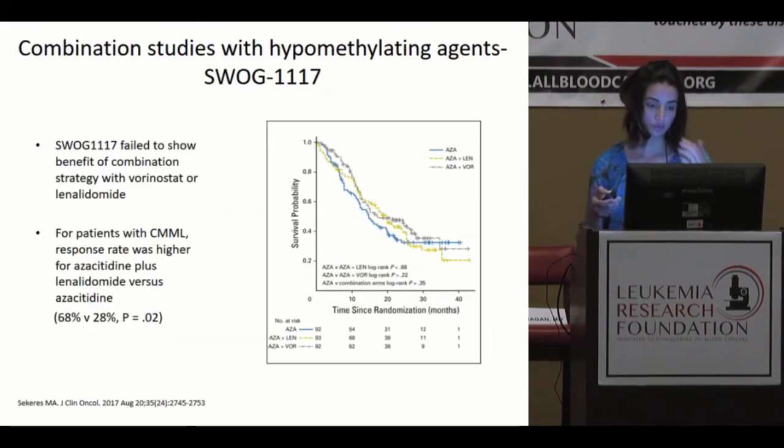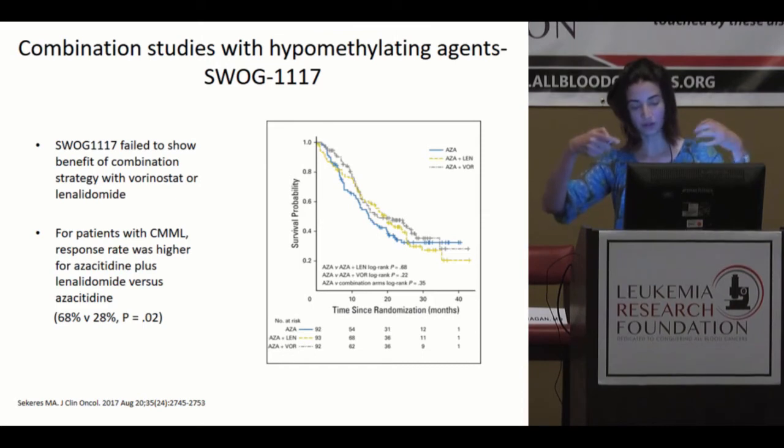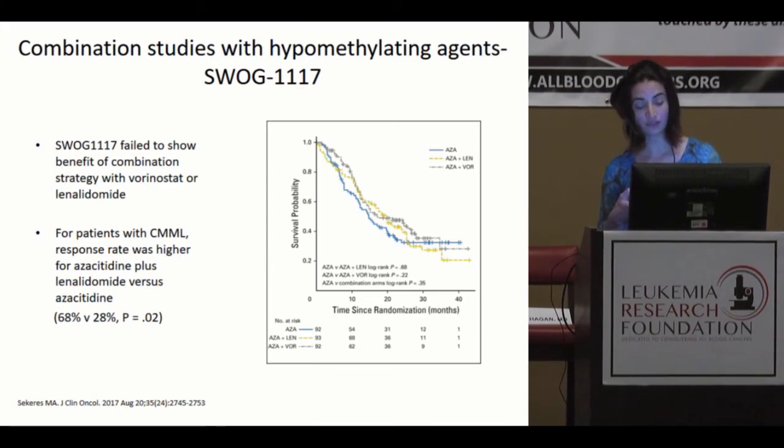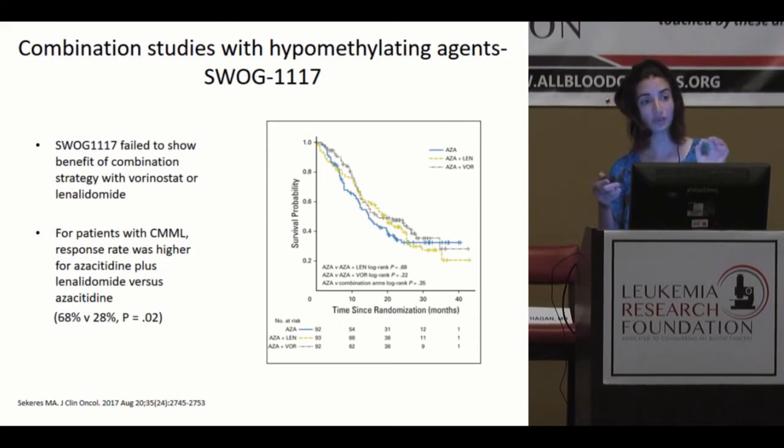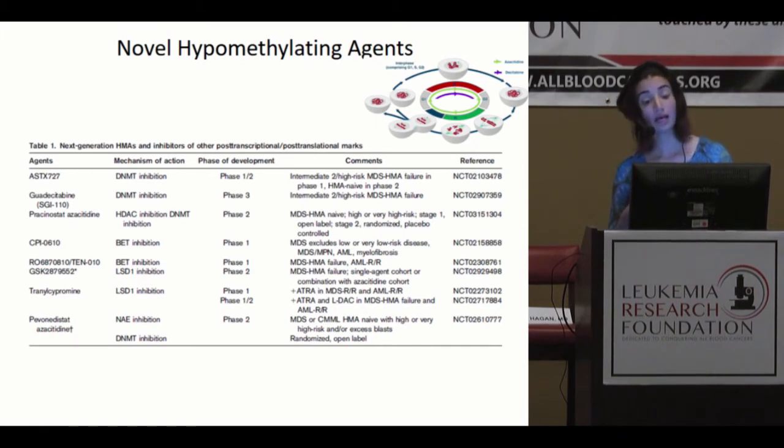So a few studies tried to see that, number one, can we improve response rates to the hypomethylating agents, which currently stand at somewhere between 40 and 50%. And so they did this by adding drugs like lenalidomide, which we talked about earlier, and vorinostat, which is a histone deacetylase inhibitor, which also kind of targets this whole epigenetic silencing that really drives MDS. And unfortunately, none of these drugs panned out in the phase 3 study to improve survival. However, when they looked at the subset of patients with CMML, they found that the combination of azacitidine and lenalidomide did significantly improve response rates. So that's something to think about. How can we make the current hypomethylating agents better?